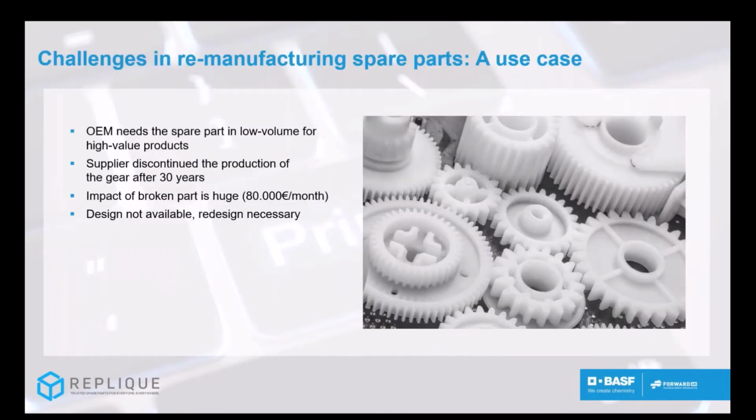So today, we have structured our webinar around one specific use case. Let's try to imagine that you are the head of an after-sales department of an OEM manufacturing cranes for construction. Already decades ago, your company has manufactured a small special series of cranes to renovate, for example, churches. The doors of the cab of the crane open and close automatically. In the doors, for the opening and closing mechanism are small plastic gears. Because of space limitations, these gears were back in the days a custom construction and a custom product.